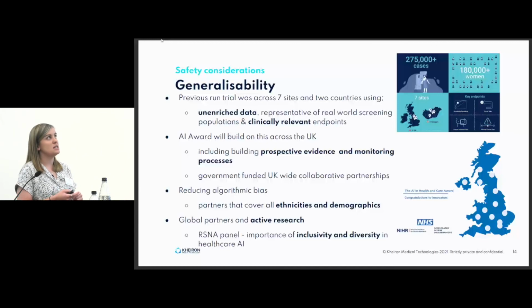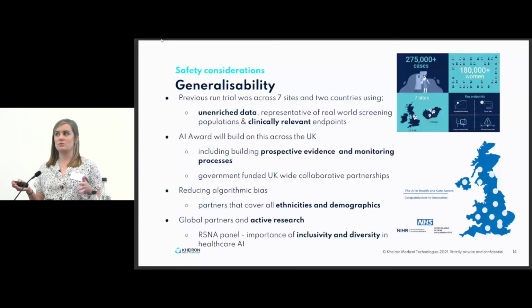One of the other major factors here is about hardware. So we ensure that all the trusts that we're working with have a coverage of different types of hardware. So if we're using different mammography machines, for example, it can affect the way that the tool works. So we have ensured that we can stratify all of our performance against those different metrics as well.